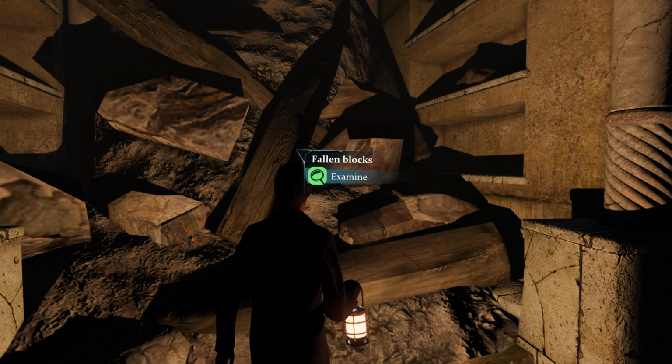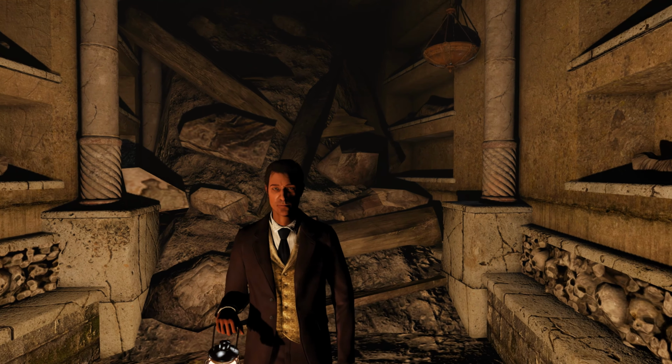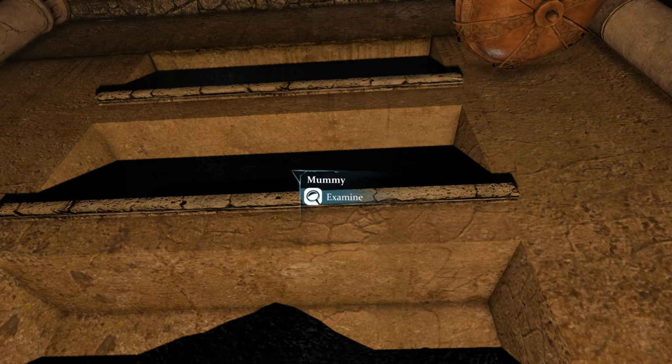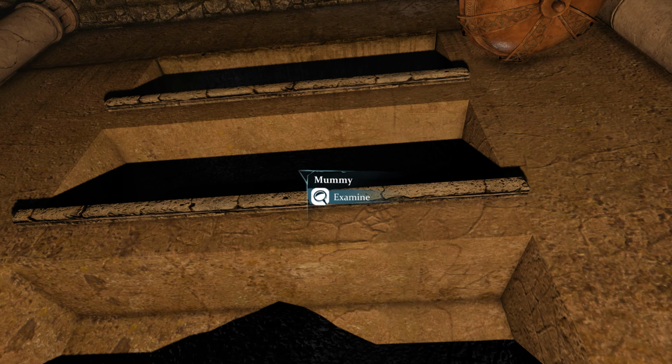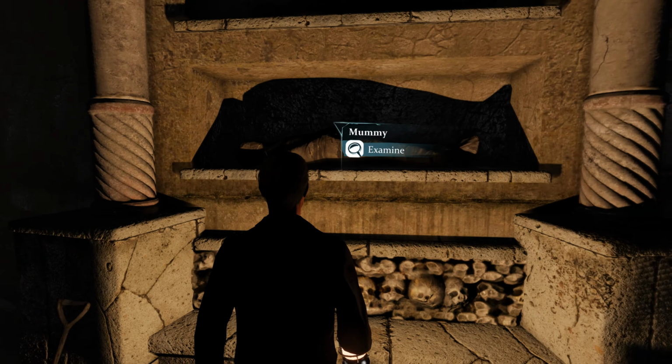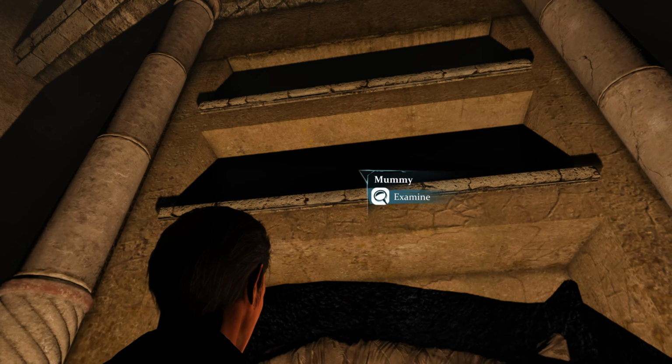We cannot go any further. Mummified bodies. We are in some type of catacomb.